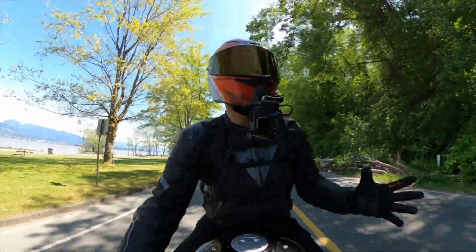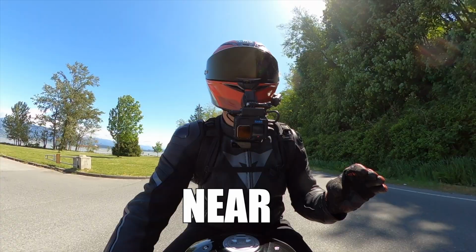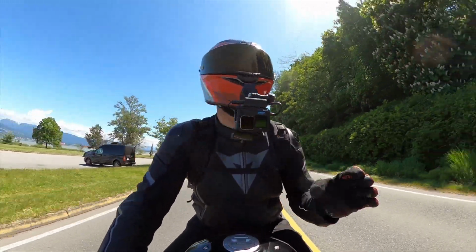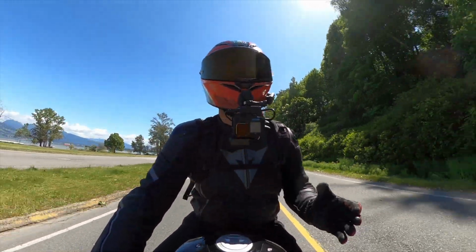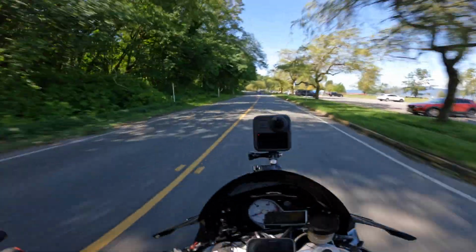Yeah. So future mods for this motorcycle right here are probably not going to be anytime in the future. Right now, I've kind of got all the modifications that I really wanted way back when I bought this motorcycle. So it's not a huge priority to me to really modify this bike a whole lot more.